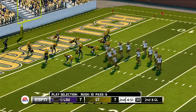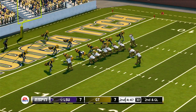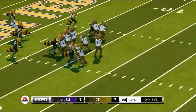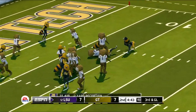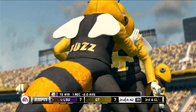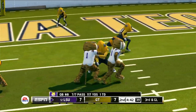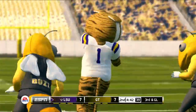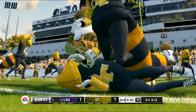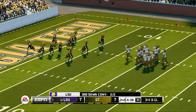Second down and goal. Ball on the 5-yard line. They'll wrestle him down in the backfield. Loss of about two. They really just didn't have any room to work on that play. The defense just suffocated him there. That makes it third and goal. And this play is number 8 on the drive.